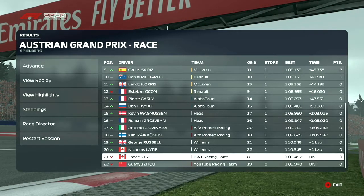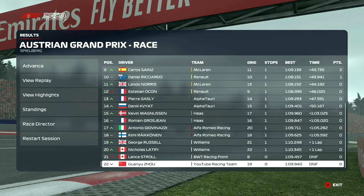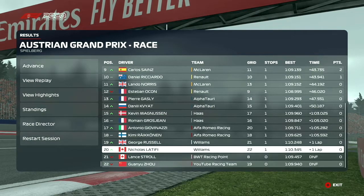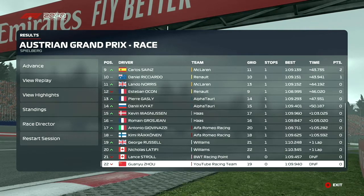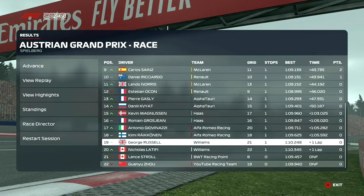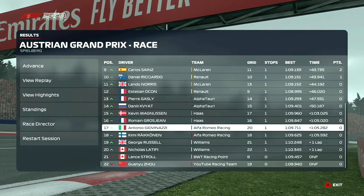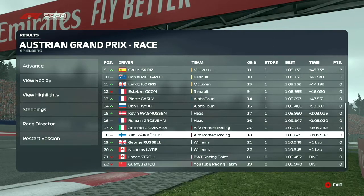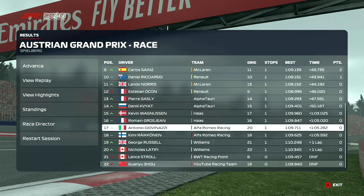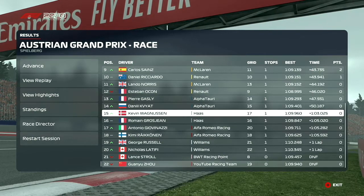It would be interesting to see where Guan Yu Zhou would have finished had he not dropped out so early on. I mean, his fastest lap was, even though he dropped out after only, I think, 2 or 3 laps, something like that, still quicker than either of the Williams managed all race long. And it wasn't far off of what the 2 Alfa Romeos did. It wasn't far off of Grosjean. It was actually slightly faster than what Magnussen did.